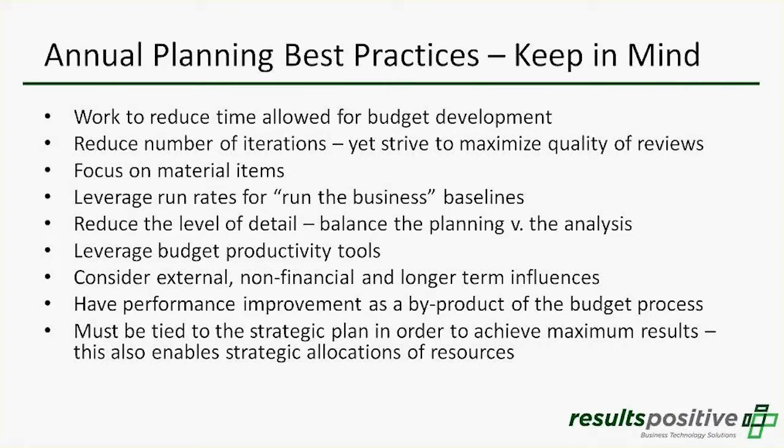When it comes to budgeting, you want to focus on material items, and to the degree possible, leverage run rates and baselines for the operational side of your business. So if your IT department headcount or your marketing department headcount or whatever is remaining the same, then you would account for a certain amount of raises in that department, and you should be able to budget for that on a run rate perspective versus getting down to the head or the paperclip. You also want to keep the level of detail such that you can do the proper analysis, but you don't want to get it so detailed that rolling the costs up makes the analysis cumbersome.